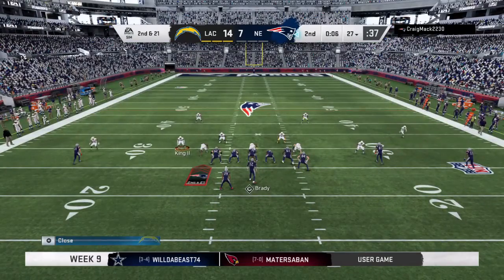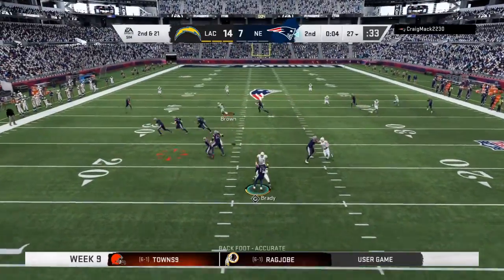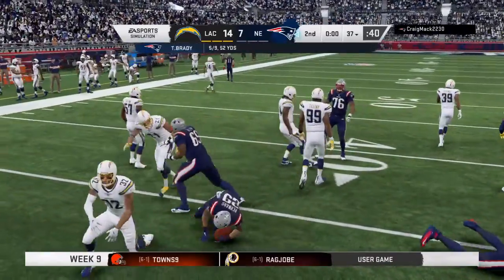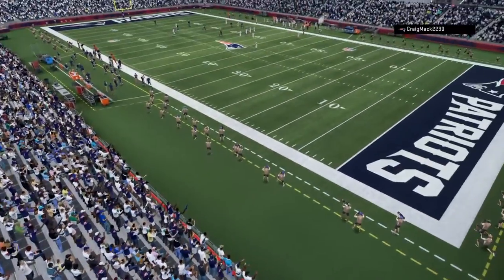Now they're in some hot water. After that sack, it's 2nd and 21. Here's Brady to throw. They'll try and set up the screen. It's complete. So we have reached halftime with a touchdown being the difference on the scoreboard.